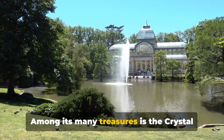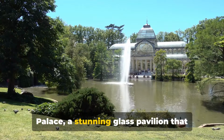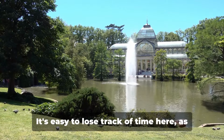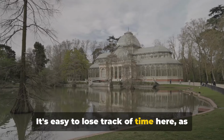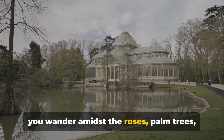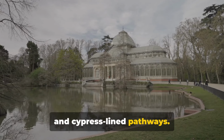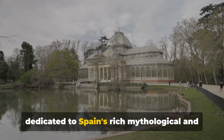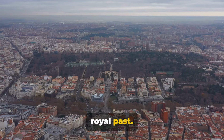Among its many treasures is the Crystal Palace, a stunning glass pavilion that glistens like a jewel in the soft light of day. It's easy to lose track of time here as you wander amidst the roses, palm trees and cypress-lined pathways. You'll also find statues and fountains dedicated to Spain's rich mythological and royal past.